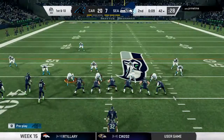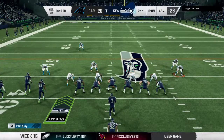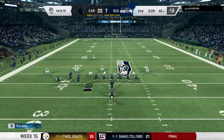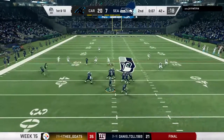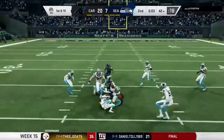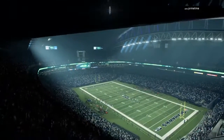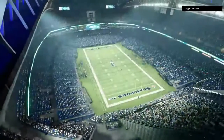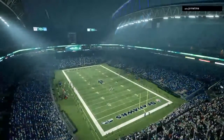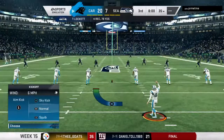Good starting field position here for the Seahawks as they come up 1st and 10 at their own 42. From the gun, Wilson. They'll lock it with a grab over the middle. And they'll get this well past midfield before being stopped just before the 35. Now whistles come in. We're going to get a timeout here by the offense. It's just their first, so 2 remaining as they burn one here in this 3rd quarter.